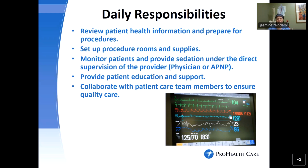So to do that, we set up the procedure room. We'll set up a sterile tray with all of the equipment needed for the procedure. And we also set up patient monitoring equipment. So that would be blood pressure, oxygen, all of those needs.